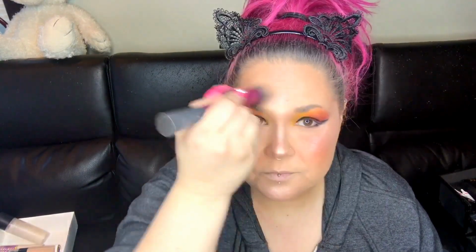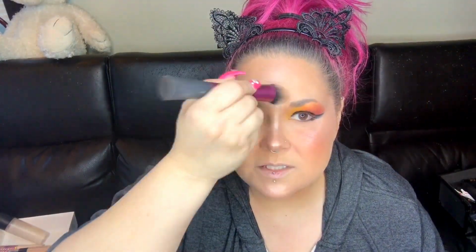Let's go in just a little bit with the Nicole palette, with the white, which is called Forever Lit, and I'm just gonna real quick go in this area just to grab that highlight out a little bit more because the blush kind of knocked it down. So you can see it looks a little bit powdery, but since I'm pretty much done with my face, I'm gonna go in with my Skindanavia and set it again.